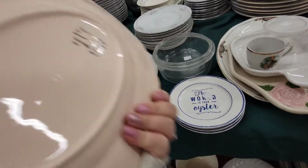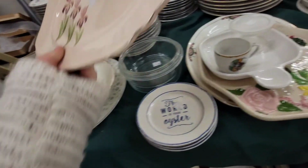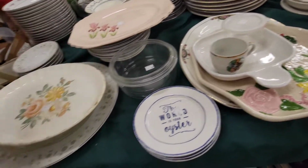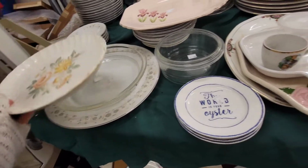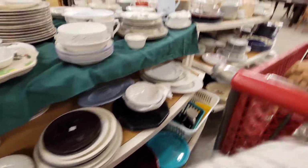And here is another Ohio pottery place, Sebring, Ohio. This is the shell pink. That was a plate or a platter, I'm not sure which. It was pretty, but there was only one.